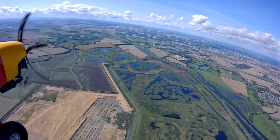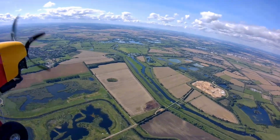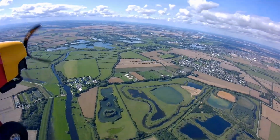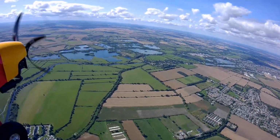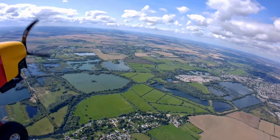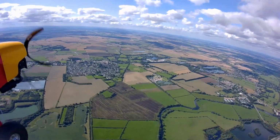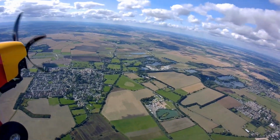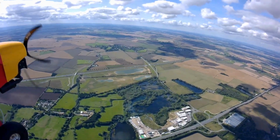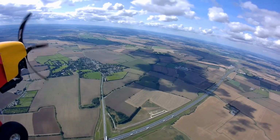Traffic 11 o'clock, 4 kilometres, 600 feet above. Traffic 10 o'clock, 9 kilometres, 1,900 feet above. Old Warden traffic call for Charlie 000, taxi from 9 to the car. Traffic 10 o'clock, 10 kilometres, 800 feet above. Traffic 11 o'clock, 4 kilometres, 600 feet above. Traffic 10 o'clock, 8 kilometres, 1,900 feet above. Traffic 10 o'clock, 10 kilometres, 1,500 feet above. And it went on and on like that.